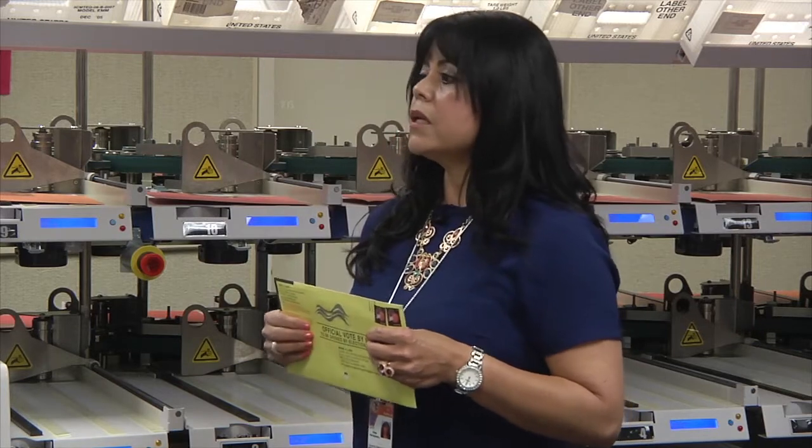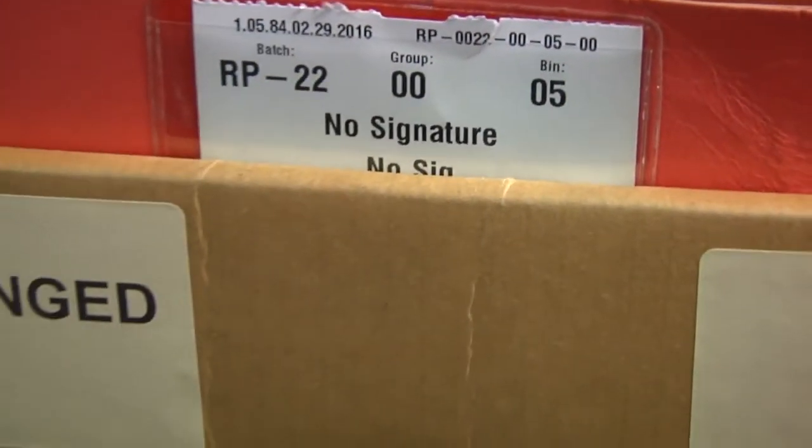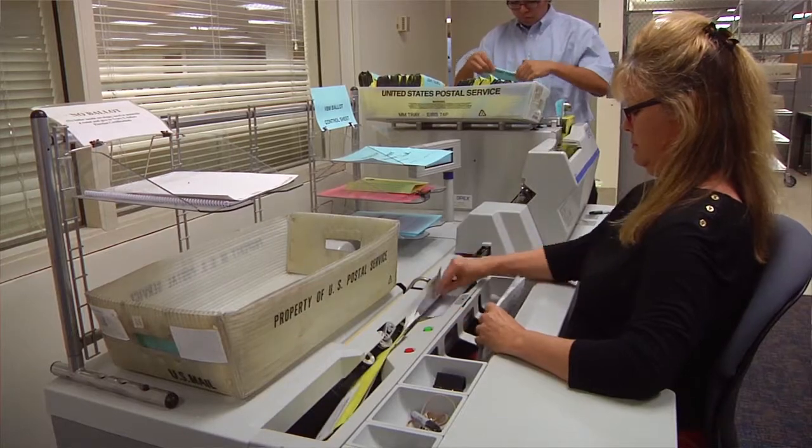Meanwhile, that ballot is pulled from this process and it is stored in this room in a box until we hear from the voter to have their vote counted. Tracy Saucedo is the county's assistant registrar of voters. Tracy, what happens to the ballots after they're removed from the envelopes?